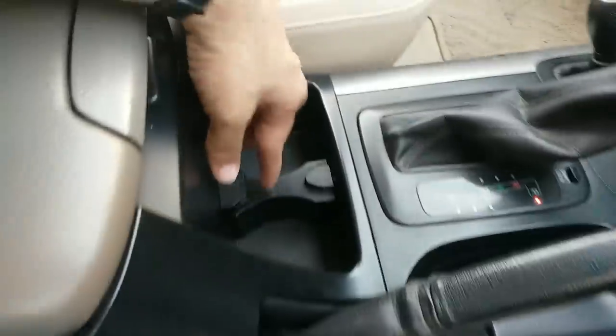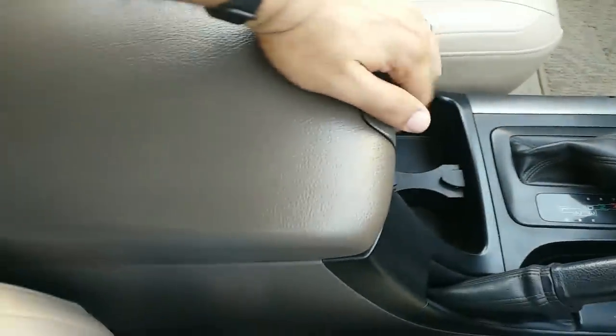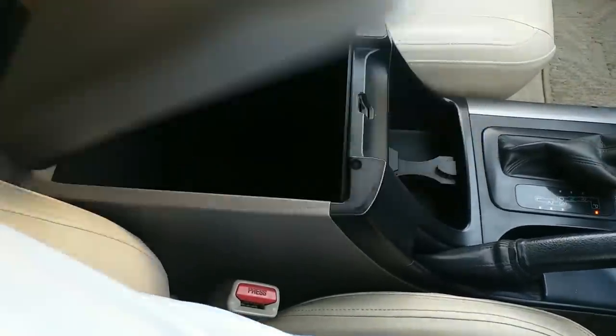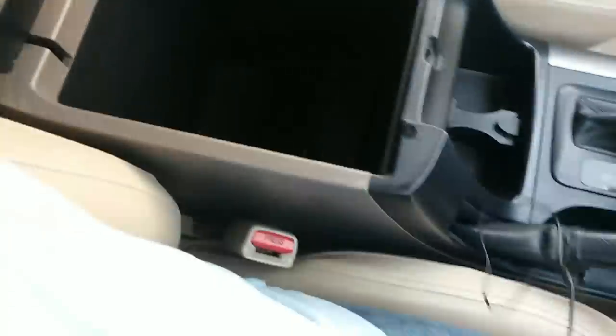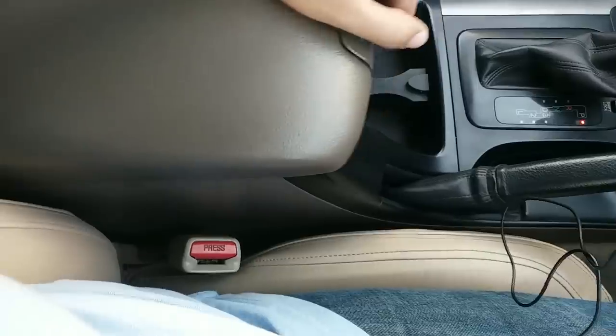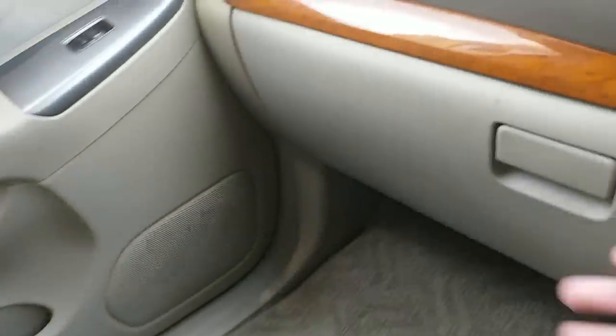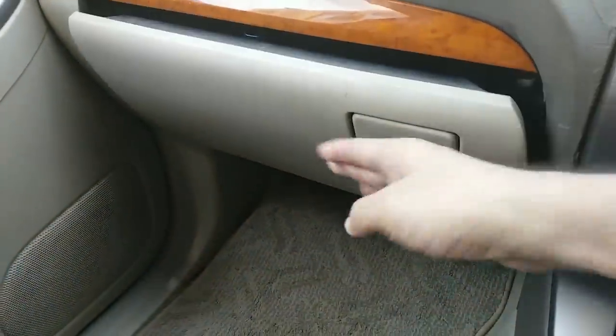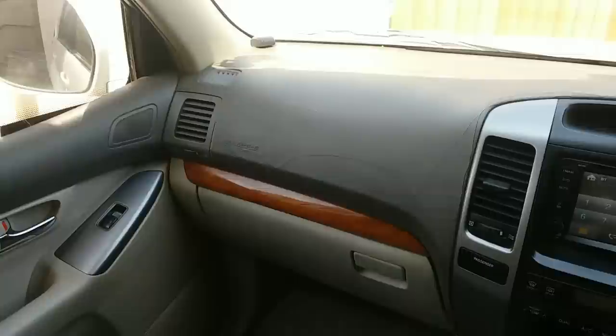Over here you have your handbrake, 2 cup holders, you have your armrest like this, and it opens up like this. So if you want some storage, this one does not have a cool box. The loaded variant would come with a cool box as well. Then you have your glove compartment, which is a fairly big sized glove compartment considering the size of the car.